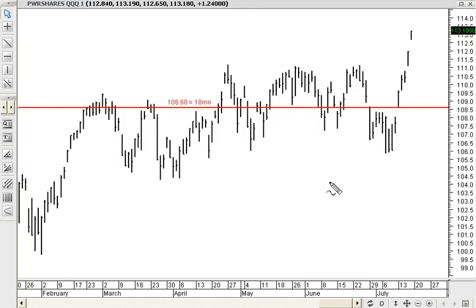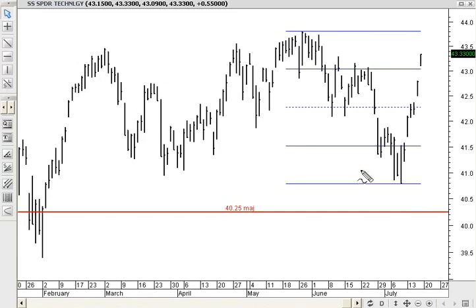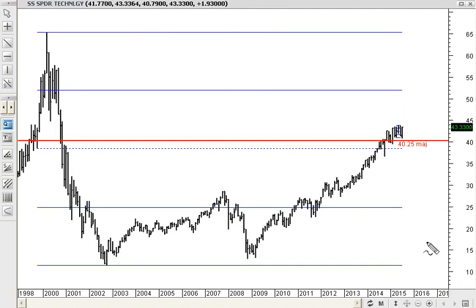Relatively the strongest chart of the four at the moment is the Qs, powering up to a new high here. Technology sector as well. XLK, you can see here, very strong into the week. We'll look at this on the monthly, back to 1998. Halfway point off the 2000 high. That's a strong price location in the longer term.